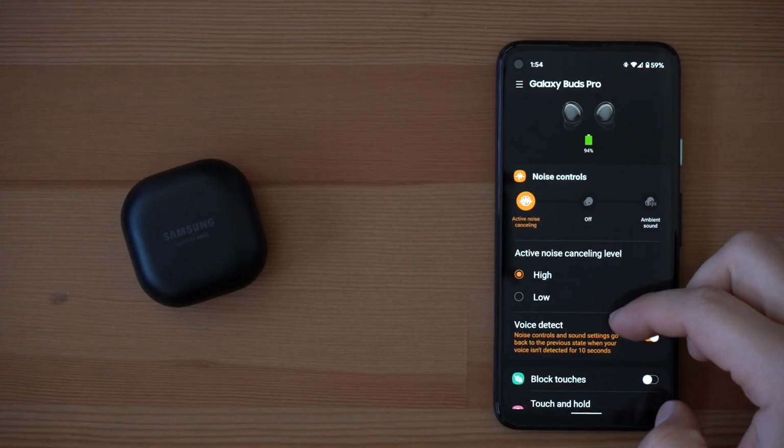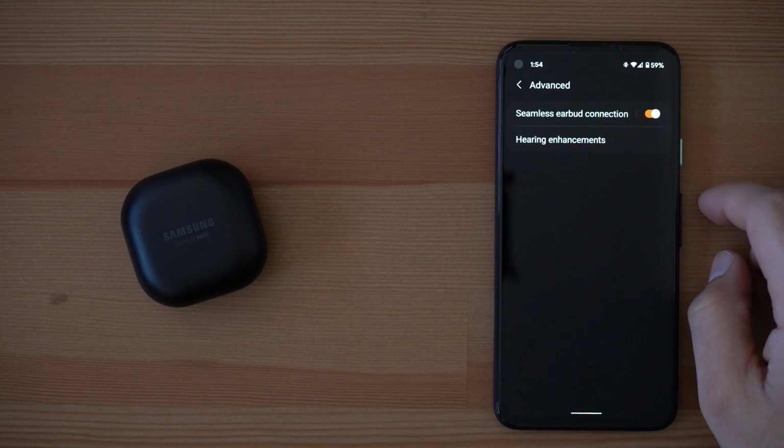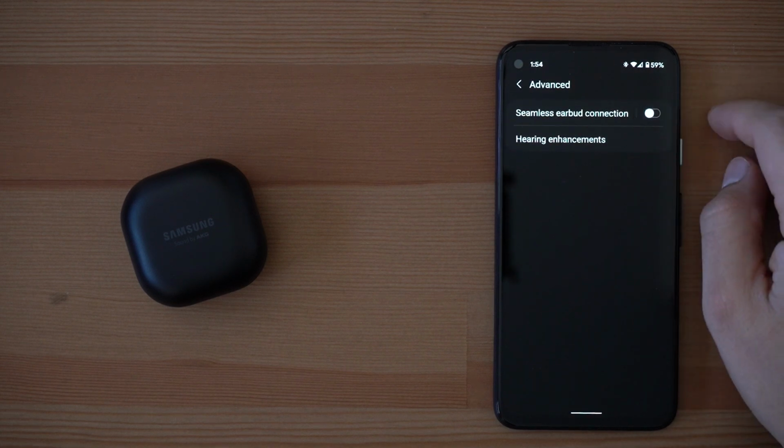Now, I didn't mention this in the full review because I was assuming that Samsung would eventually update their iOS app, but it still hasn't come out. And once I realized that Samsung hadn't updated their iOS app in over 3 months, I think that's a little concerning, because also if you're using the Galaxy Buds Plus or Galaxy Buds Live, you wouldn't be able to update them to their latest firmware update, which introduced seamless earbud connection, which is a pretty big deal for power users.